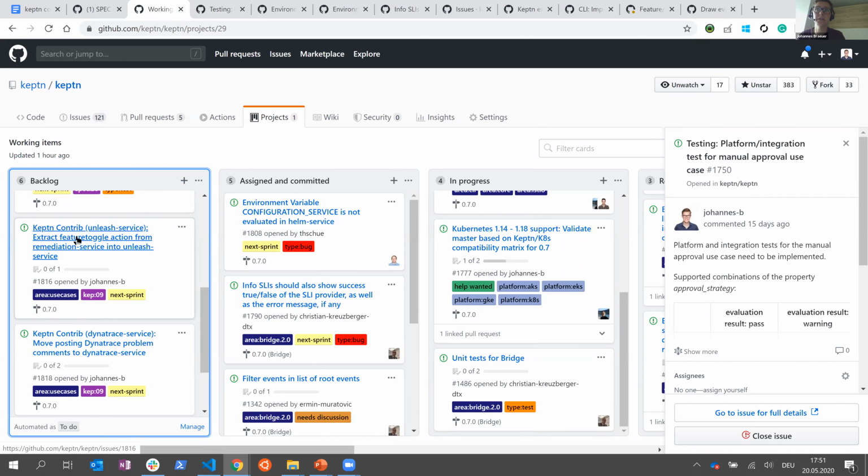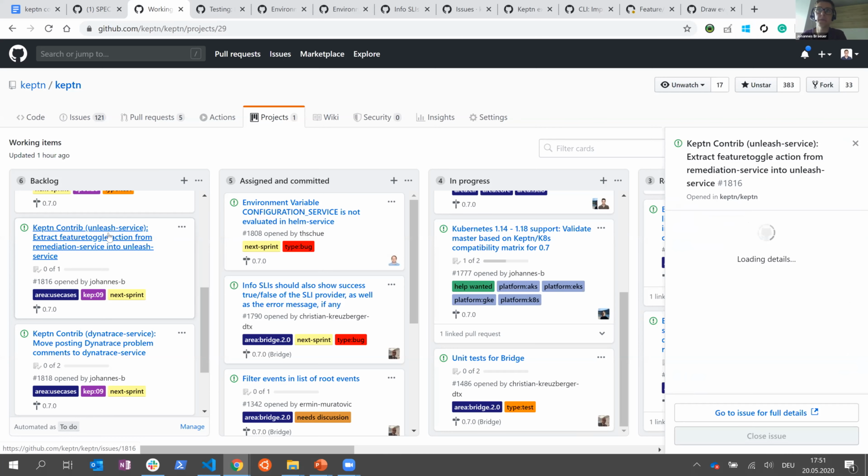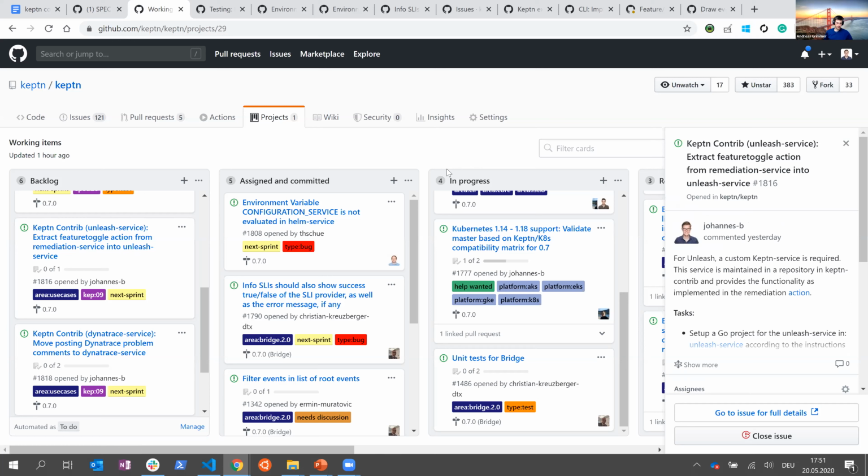The first one is about extracting the implementation of the feature toggling mechanism that is currently part of the remediation service, and implementing it in an Unleash service, which will then be part of the Keptn Contrib organization. This is the task for that issue. Here, I would like to mention that we already have defined the events for the actions in order to trigger this Unleash service. So I will also add a comment on the issue with that link.